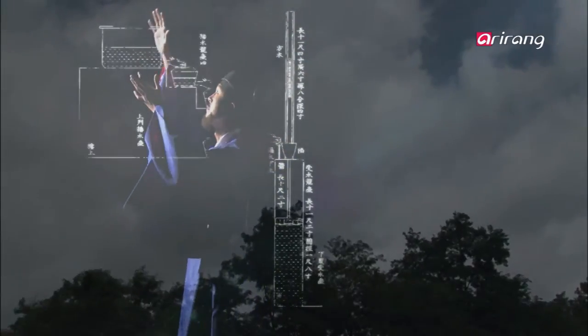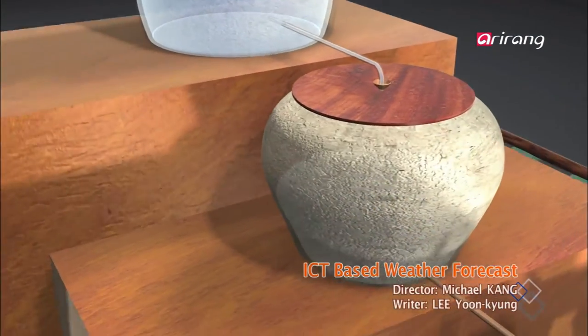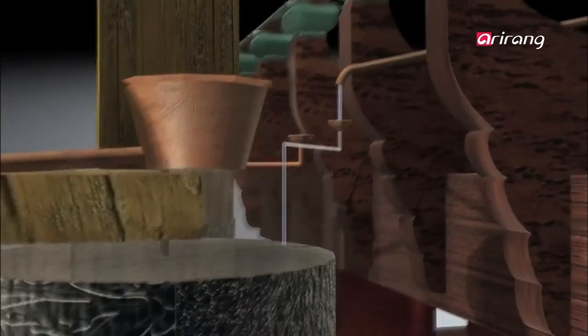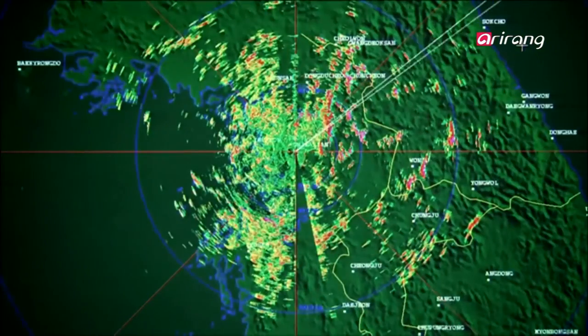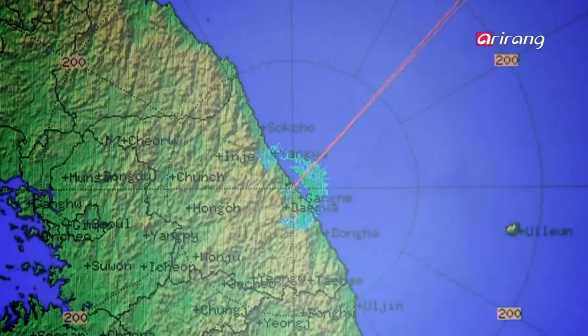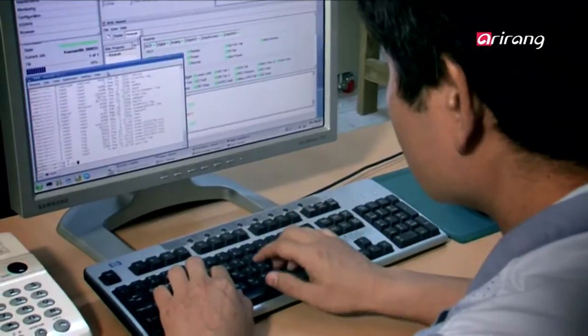Korea's rain gauge, Chugugi, was invented in the Joseon Dynasty for the first time in the world. At that time, people had to personally measure the amount of rainfall. About 570 years have passed, and now we are living in an era where we can analyze global weather conditions with a supercomputer and predict next week's weather with a smartphone.